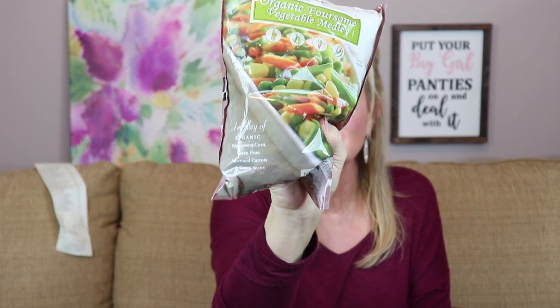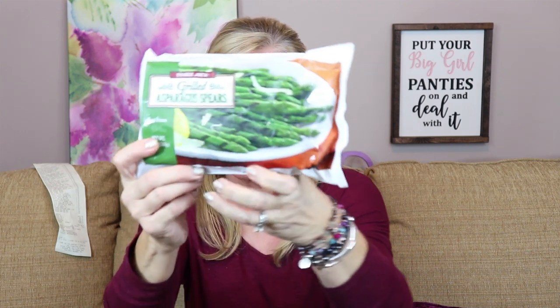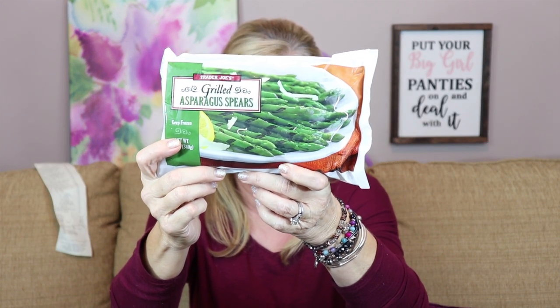And then this is something new, never tried, just wanted to try it. The organic foursome vegetable medley, just because my husband wanted to try it, and I thought, okay, we'll try that. It's got 4 different vegetables all mixed together. That's a new product, never tried that before. And then I always get their grilled asparagus spears. I always get these, always. This is just a staple in our house. I saute these in a little bit of butter, some lemon butter sometimes. So good, really good and so easy. And it looks like you did a lot of work, because it has the little skewers in it.